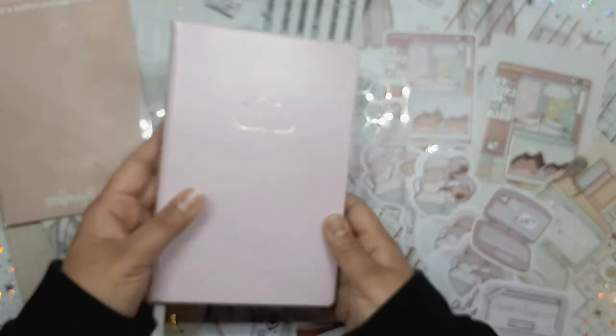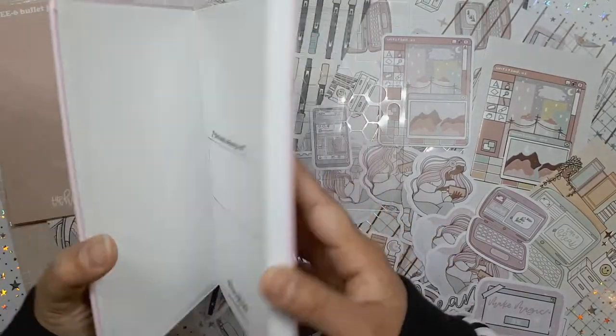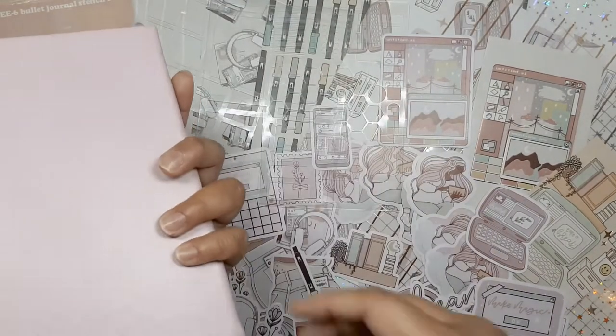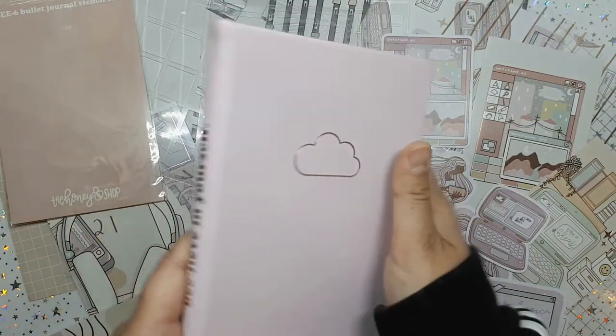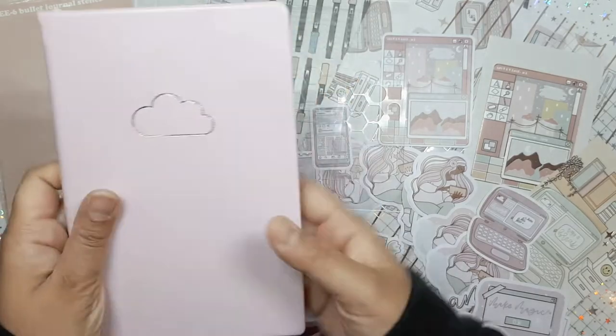It comes with a really nice baby pink ribbon. I'm really not a fan of ribbons in my journal. I find they tend to ruin the page. So I always put it at the back of the journal like so. And it looks really good. I'm not sure how many pages. I think it was mentioned on the website, but it's a really nice bullet journal, especially if it's just something very simple that you want to do.